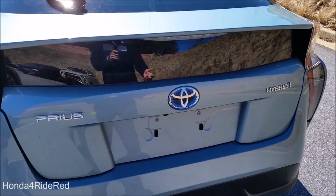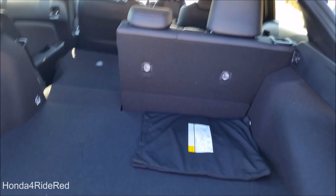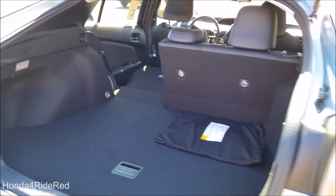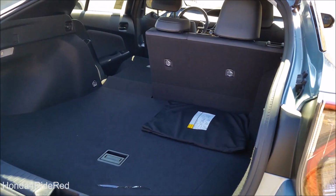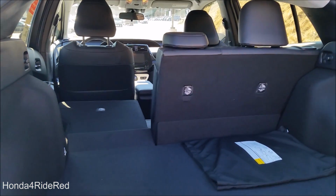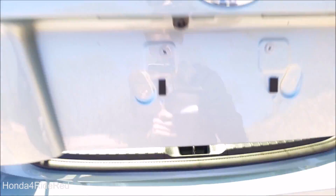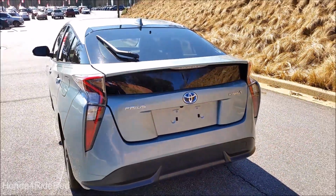Now we'll take a look at the rear trunk space, and with the electric batteries being located below the rear seats instead of behind them, the trunk space has grown from 22 to 25 cubic feet. You can also see that the rear of the back seats fold completely flat down, giving you a lot more space. So you could easily fit a lot of things in the back of this car.